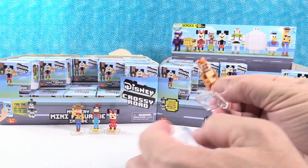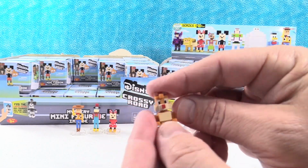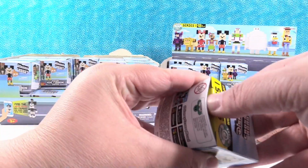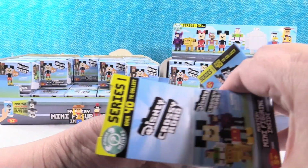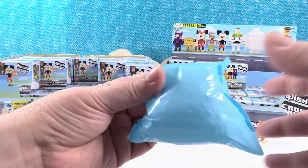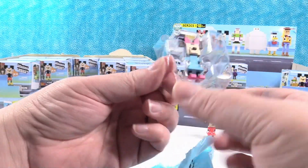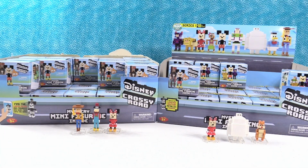Ooh, cool. I have Dale with a little red nose. Cute little Dale. He is a secret or an ultra rare. But I think we've gotten him before, right? We have, yes. Yep, Dale is secret. Okay, I have a blue dress Minnie Mouse. Cute.